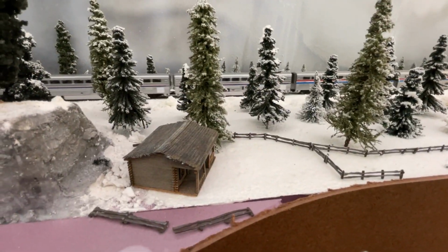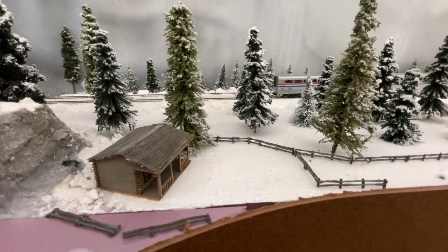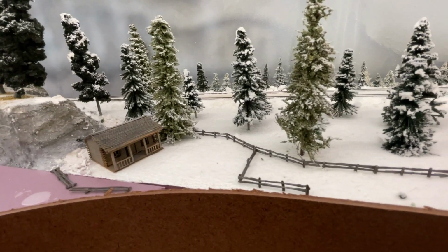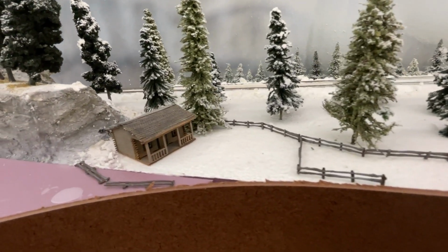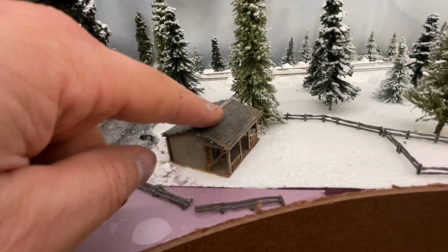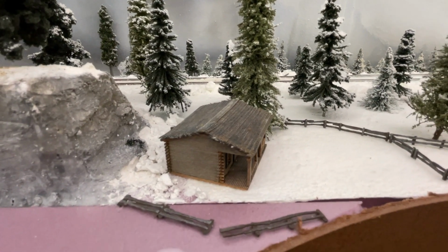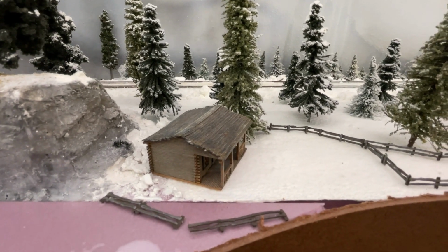I moved this little cabin over into the winter scene, and I found in my scrap box some fence, and it looks perfect for a little cabin in the woods, and maybe a little road there. So I painted that and put it in place. Obviously, I need to get some snow on here. I think I'm going to have some folks maybe sitting out burning some wood or chopping some wood, something you would do in the winter in the woods.